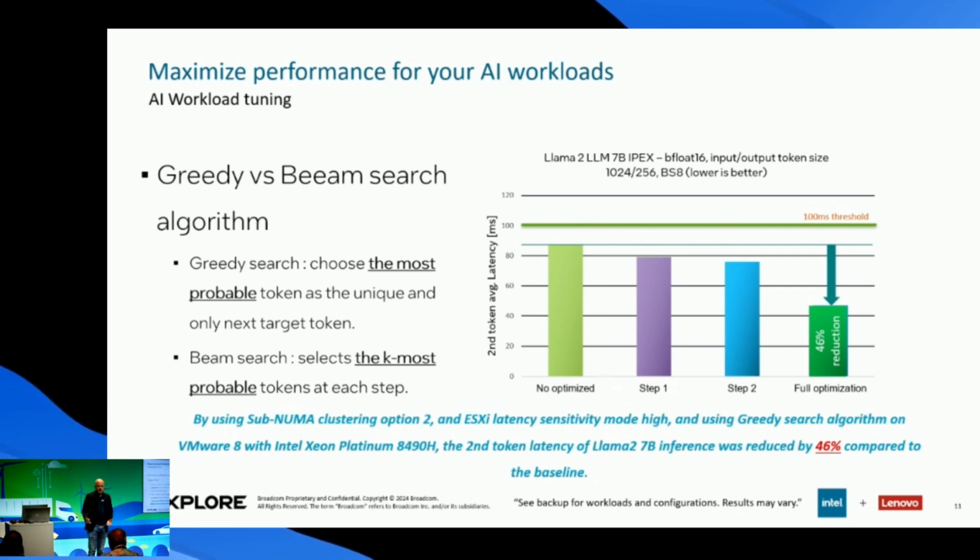It depends on your infrastructure, your type of workload, your type of environment or even client, what kind of method you would like to use. If you would like to scale your environment and create multiple sessions without big accuracy, you can easily scale that with greedy. If you prefer very complex results, beam search.